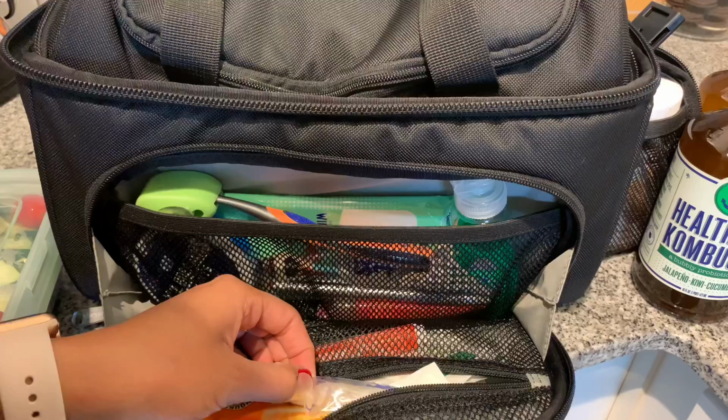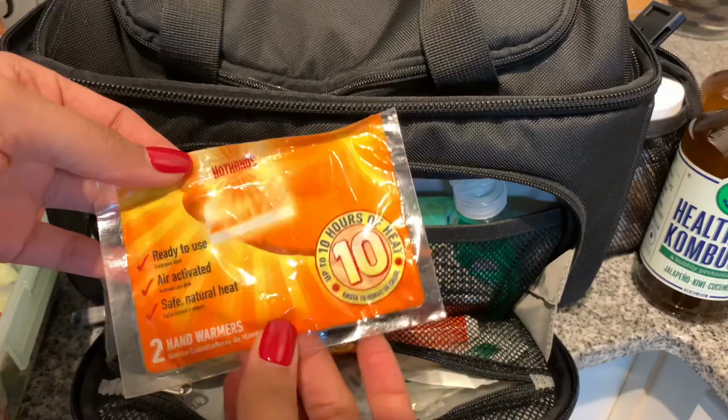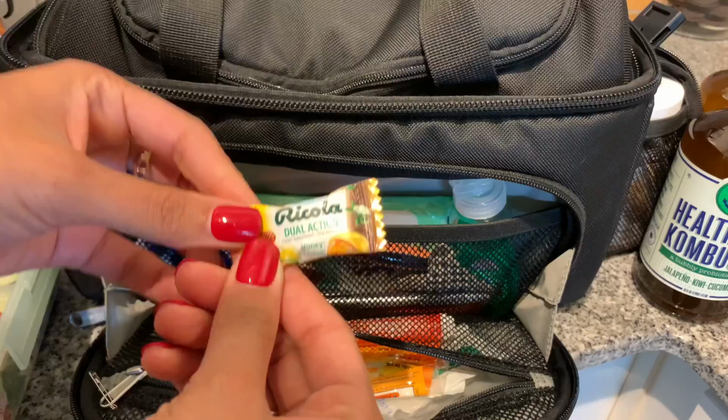Tide to Go pen, because you know, if you spill something on yourself or sometimes even on a passenger, I mean, the least you can do is offer them the Tide to Go pen. I also keep hand warmers in here because sometimes we go places, well, actually all the time we go places that are super cold. And if you're at the boarding door, yeah, you just need hand warmers, because I had a bad experience. Anyway, Neosporin, because you know, if you get a cut or something, you need more than alcohol and a band-aid. So Neosporin and a Ricola in case you get a little cough. I have a quarter down here.